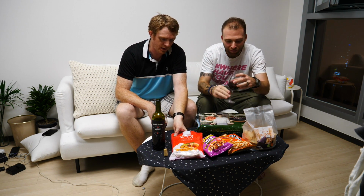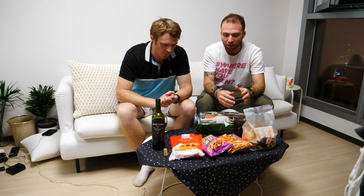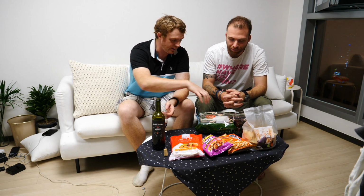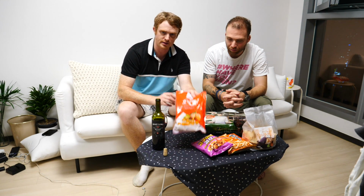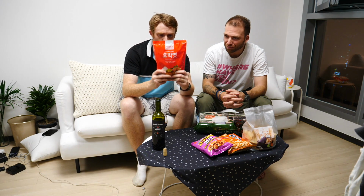Anyways, the reason we're doing this is we're gonna try some Korean stuff. So I know a couple of these you've already had. I know you like the seaweed. I know you've tried a bit of the shrimp crackers. But we're gonna try something super traditional. This is called hopak yut.